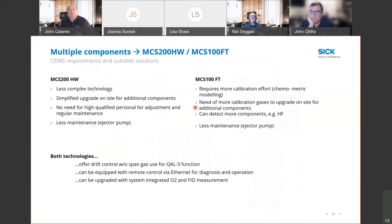So there's a little bit of a comparison between the hot wet extractive with the spectrophotometer and then the FTIR. With the FTIR, you do have to maintain the modeling on it. The spectrophotometer is a little less complex technology, a little easier to maintain. There's no need for specialized personnel. The FTIR is a little more intense as far as having to have the models and calibration gases, and maybe a little less flexible from the standpoint of making changes after the unit's in the field.